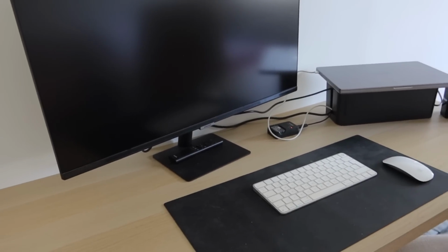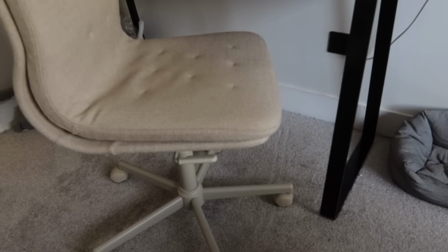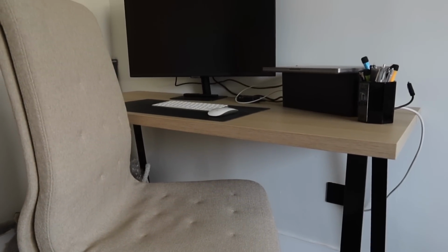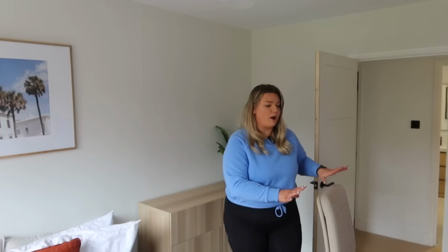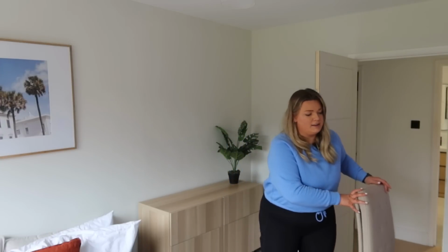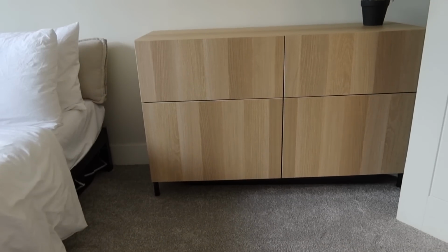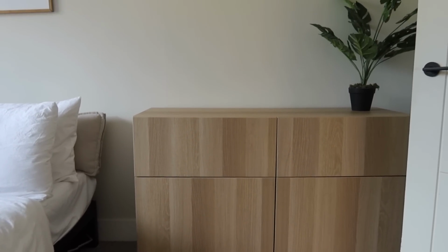I have only recently upgraded to an actual proper office chair, and I don't know why I didn't do it sooner. I think I struggled finding something that wasn't extortionate, that was cute but also practical. I got this from IKEA. I'll link it down below. I love it. It's so comfortable. It has like lumbar support and stuff, and it is saving my back. So definitely upgrade to an office chair if you're working from home. And then directly opposite my desk, I have this Besta unit, which has so much storage, still practical for a room like this because people can put stuff on it when they come over.